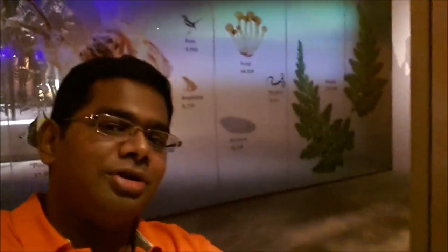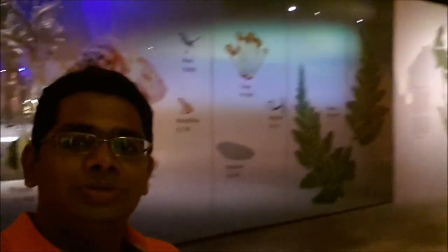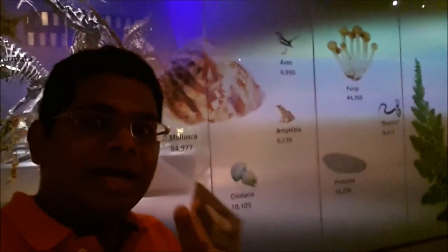So we're right here at the entrance of the museum. Let's see what we've got inside. It's a pretty dimly lit space, so I wonder if the camera's gonna be able to capture quite a lot of stuff. So let's see what we can do. We'll try our best though to show you guys everything that we see here.